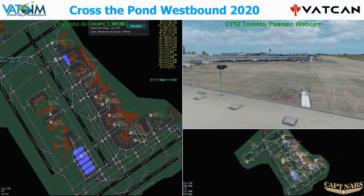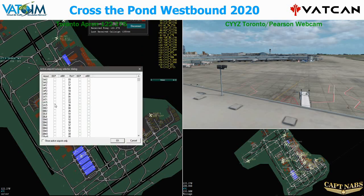Alright guys, we're back, and now we are working with Toronto Apron. There's now an Apron controller in Toronto, which is probably going to be necessary with the workload that's coming up. So we now have Apron control online. Might need some setup here just because Apron is not something that we see very often. It's not configured normally. But here we go. Departures, arrivals.